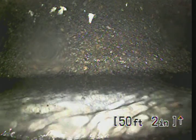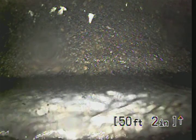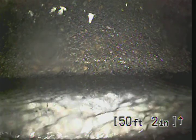So far the sewer line appears to be in serviceable condition. Observe no standing water, roots, or bellies through the line. I'm going to turn the water flow off on the inside of the house, wait for the line to drain, and then pull back the camera and continue to inspect the sewer line.